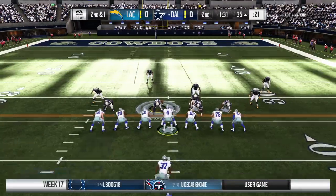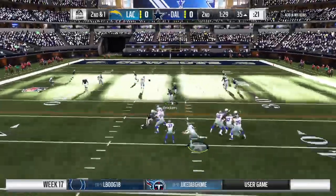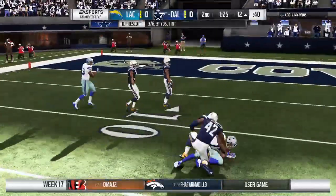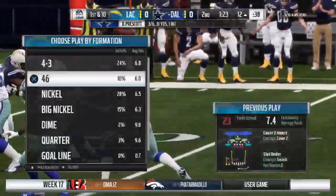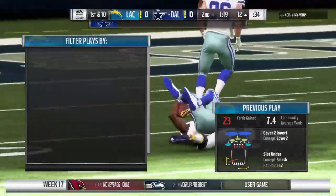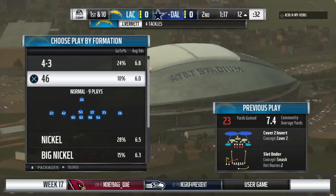They'll try to throw now. Prescott, on the left side. And he gets this one inside the 15, just a yard or two shy of the 10. 23 yards on the play.